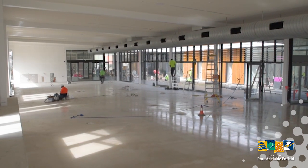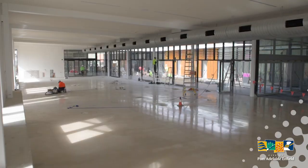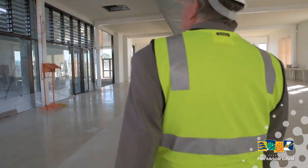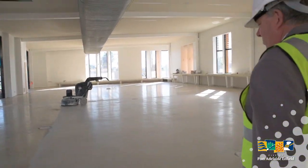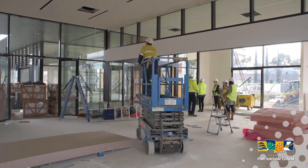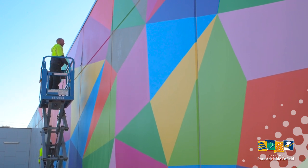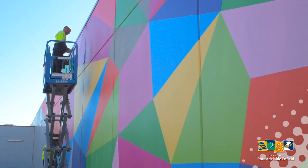In the main part of the library, you'll find our collection, which includes multicultural resources and public computers. There'll be a variety of events and programs on offer, tailored to meet the needs of the community. Kids will love the children's area and the technology for little hands to discover and enjoy.